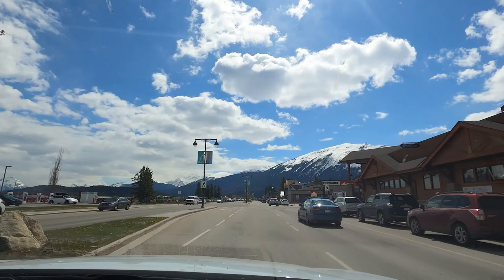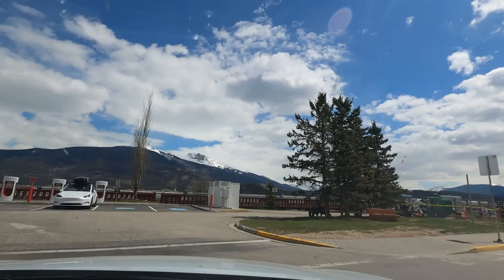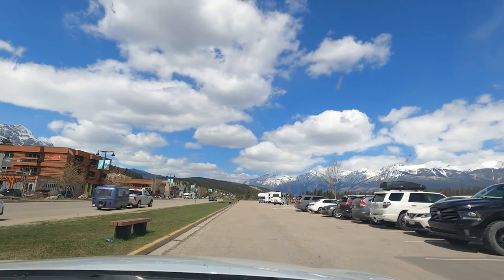Alright, so we're at the charging station here. I do see there is at least one spot that's available, so let's plug in the charge. Alright, here we are. One spot. All right, we are charging, and I'm happy that there is one spot available for me, because the other two Flow chargers are occupied. So that's all good.